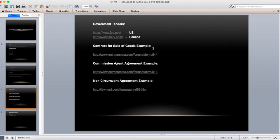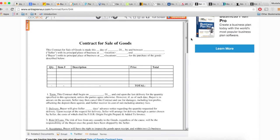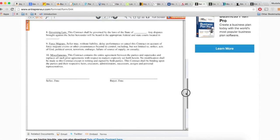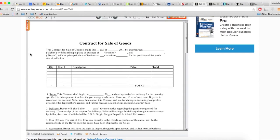Next, we have an example for a contract for sale of goods, and that's provided by entrepreneur.com. So here we go, we have a basic contract, and I use a variation of this personally. Obviously, you want to consult a lawyer before making any contracts or modifying any contracts for your own personal use or business use, as every state has its own laws and every country has its own laws, and they may differ.